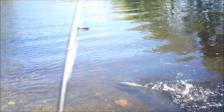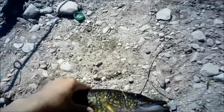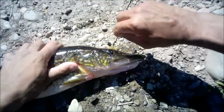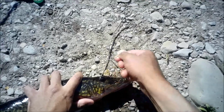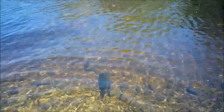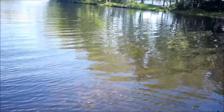Oh yeah. Oh yeah. There you go. Isn't that a big guy? Oh yeah. Nice big old chain pickerel. I'm gonna get a picture with you, and we'll put you back. Nice fish right there. Oh, there we go. There he goes. Quick release. That was three times.